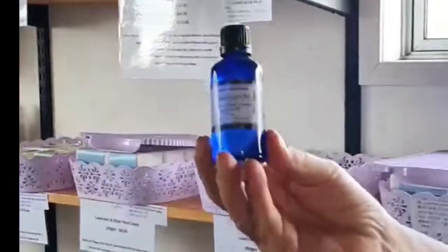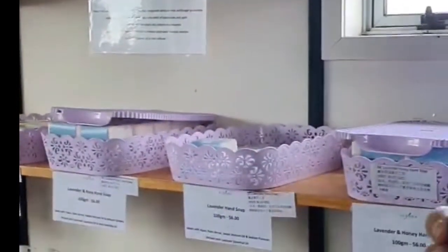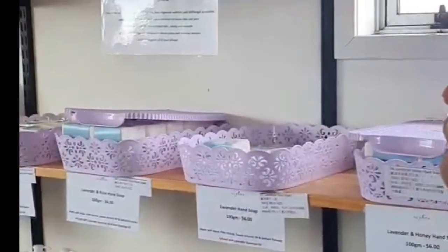Can it be used for making soap? Yes, I use it for making soap. If you look behind you, there's some soap over here on the shelf. I'll just show it to you. This is our homemade stuff.